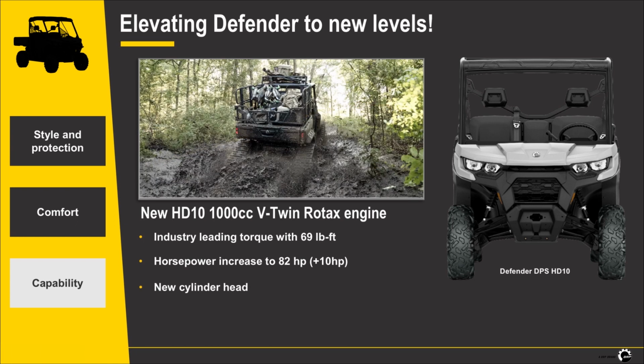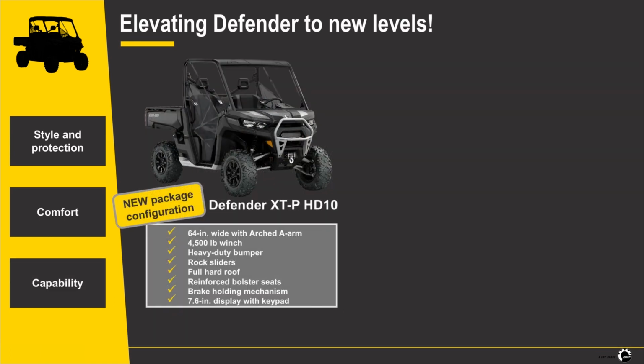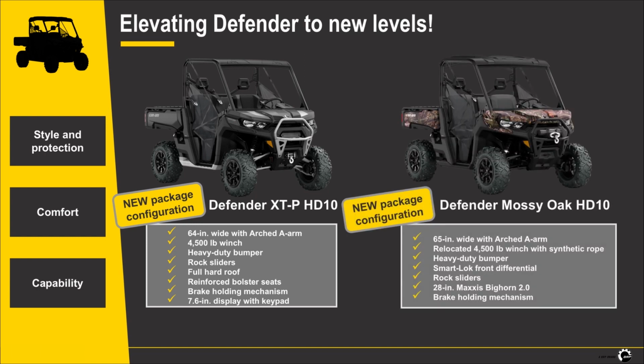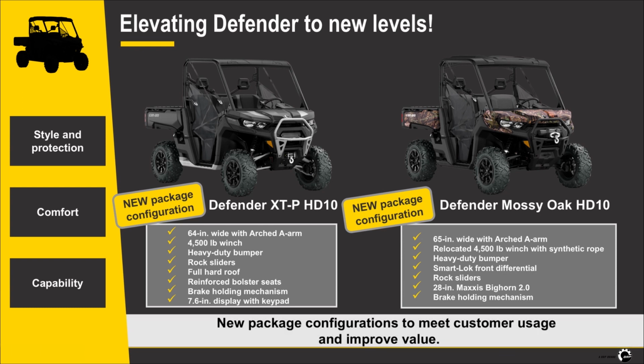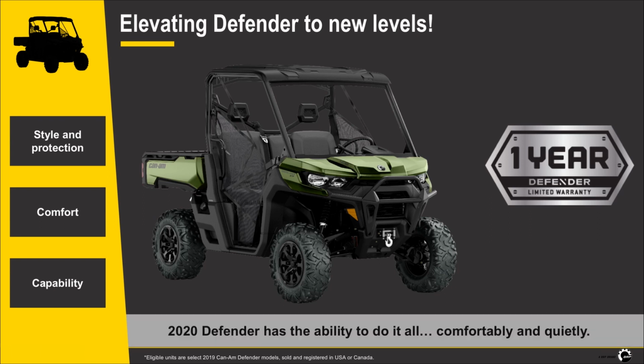Let's not forget the new cylinder head providing better airflow. For all these reasons and more, the new powerful HD10 engine makes the 2020 Defender more capable than ever. And there's more. For 2020, the Defender family welcomes two exciting new package configurations: the Defender XTP and the Defender Mossy Oak. With so much to offer, including the new HD10 engine, these new package configurations not only help better meet customer usage, they also greatly improve value. And since it comes with a 1-year limited warranty, the Defender is just as much about peace of mind as it is about getting the job done in comfort and style.